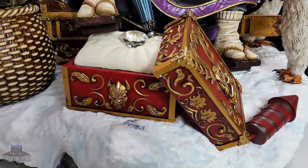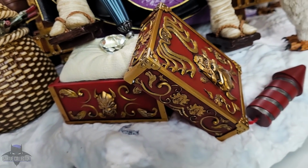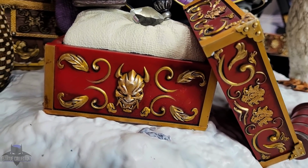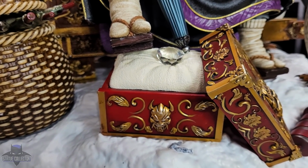But let's go ahead and spin around here. And let's look at this incredible box. You can see the red and the gold color. Just really intricate. Absolutely beautiful. I love how scary that looks. Very, very cool. Then, of course, we have this sculpted pillow, which holds the diamond, but you can really see the texturing on this pillow.